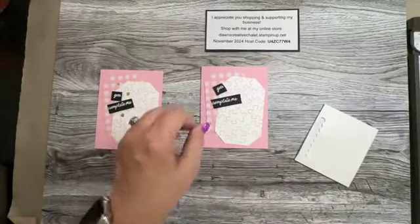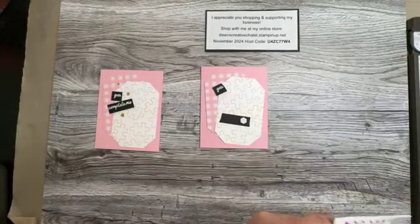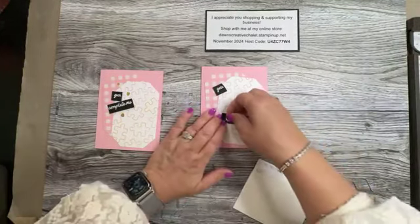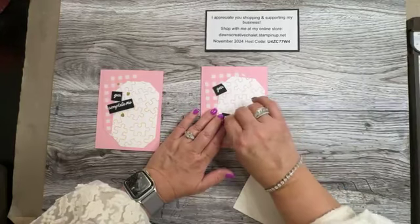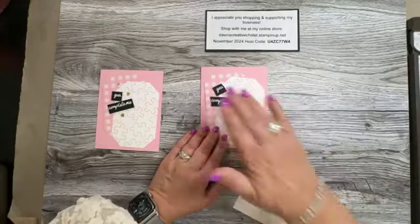Like that. Ooh, I really cut that crooked, didn't I? Oh my goodness, that is really bad, Dawn. Oh, that's too funny. But again, it's handmade. You can't stress out over those little things, right?